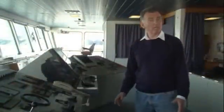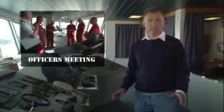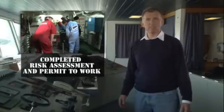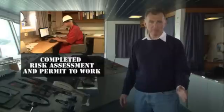So, what's happened so far? As part of their regular daily routine, the officers met to discuss the day's activities. Following the meeting, the second engineer completed the risk assessment and permit to work for the job specified.